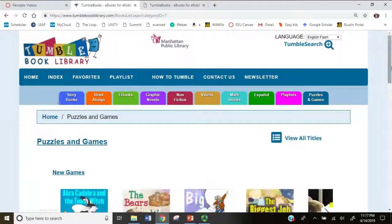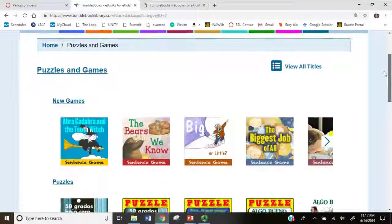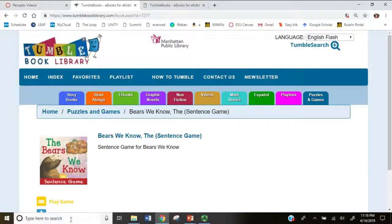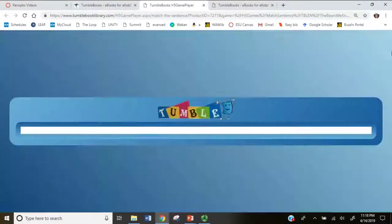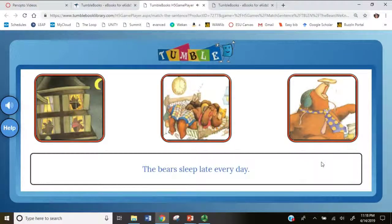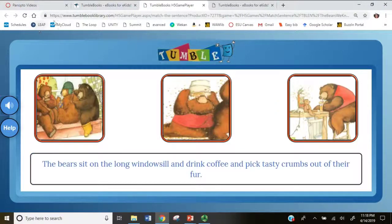And finally, the puzzles and games section. A lot of these are also ones that will be recommended with the book. So if we go into the book, The Bears We Know, this game is actually going to be right there on the page with it. So after they listen to The Bears We Know, then they can play this little sentence game, which just helps recount what's happening in the story, how things maybe go together. So the bears sleep late every day, and they would decide which of these pictures.